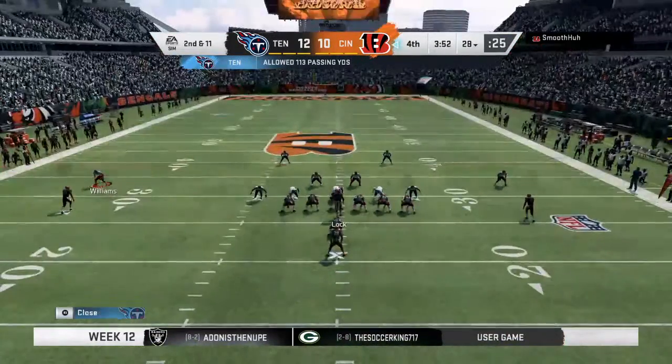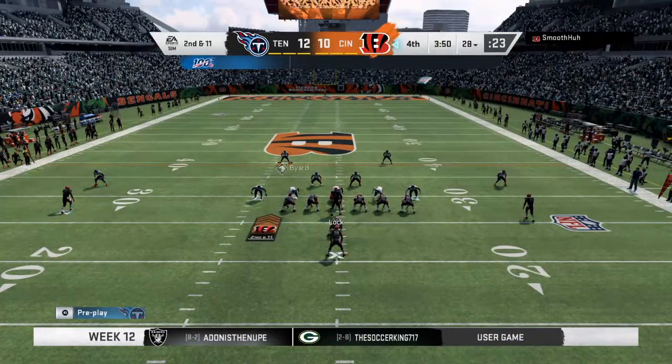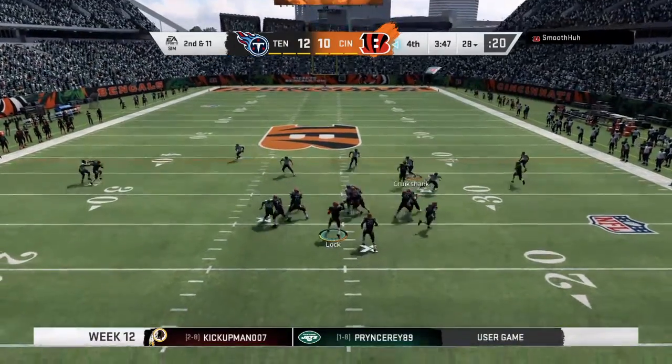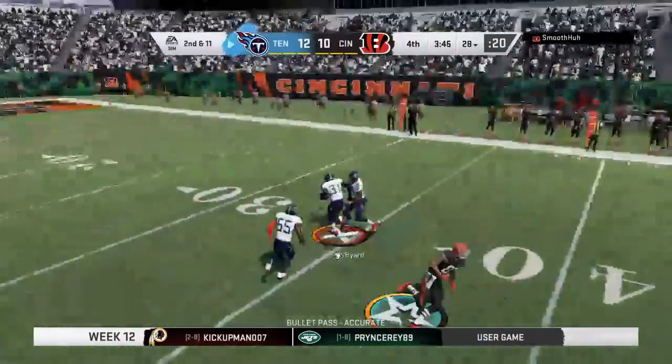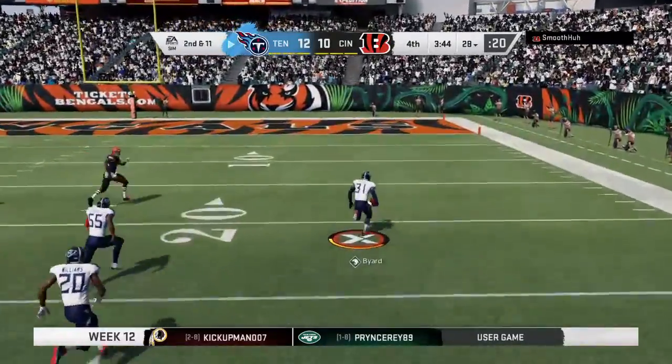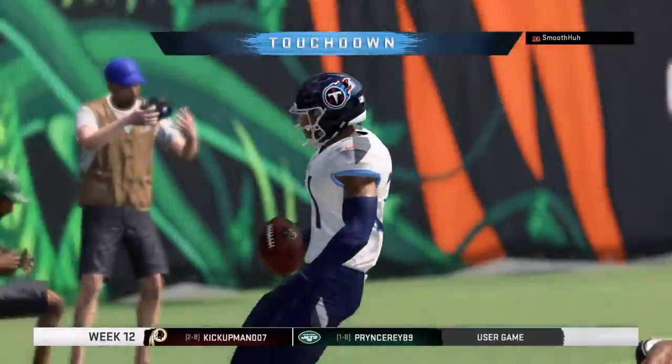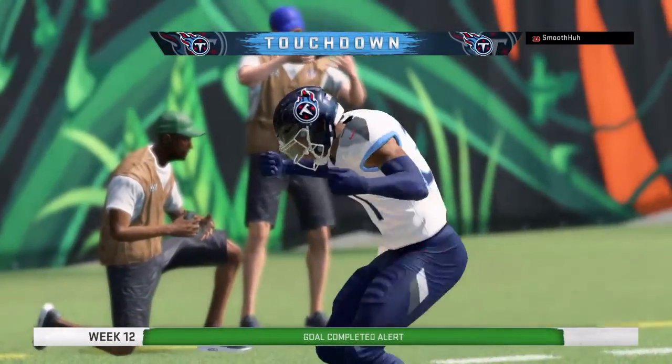Continues to be a struggle for this offense and this home crowd. They're growing a little restless here in the second half. And I think they've just got to look at how they're trying to move the football. Into heavy traffic, and it's intercepted. Picked by Kevin Byard. And he's going to score. It's a Titans touchdown.